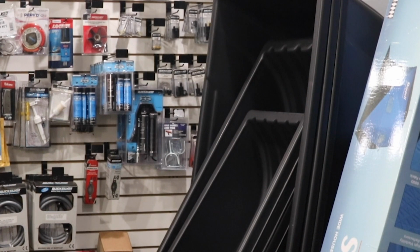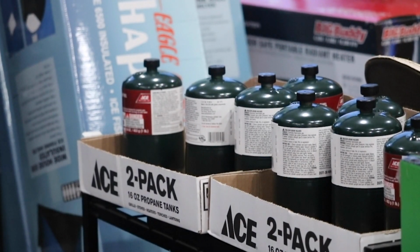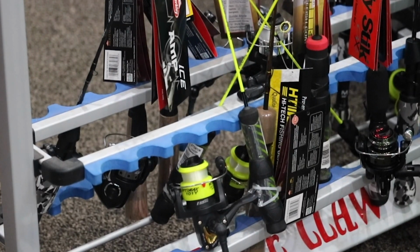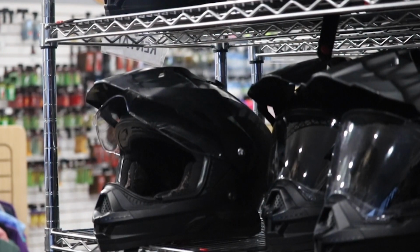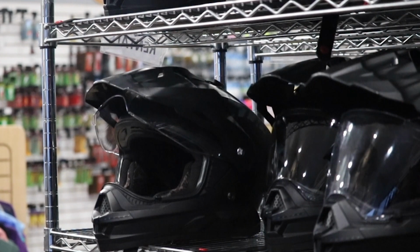Not only could you rent or buy any ice fishing gear you'd ever need up there, you could literally go up there with nothing but your fishing license and still have everything you need to fish. But you could also rent snowmobiles and all the gear necessary to use them.